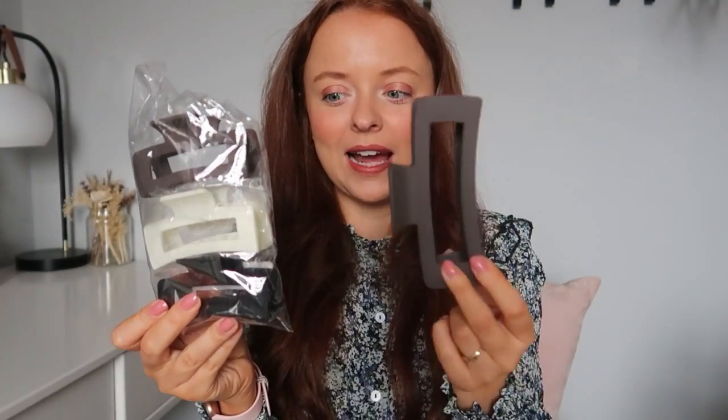So I think this one will actually hold my hair, which is going to be good, so I can try some new hairstyles out, which is very hard when you've got thick crazy long hair like mine. So yeah, that was like 8 to 9p as well, so bargain. If you've been looking for big hair clips, definitely check out Temu.